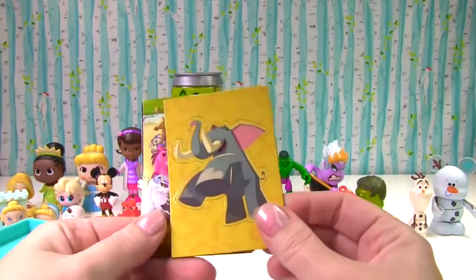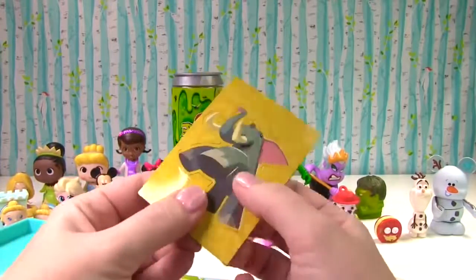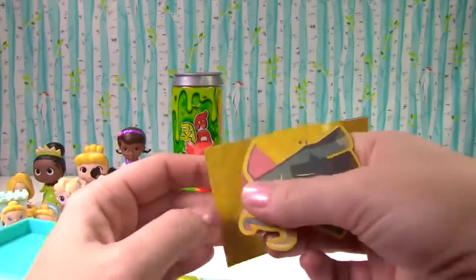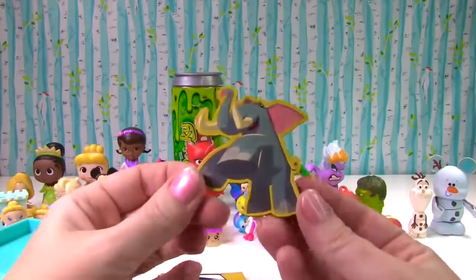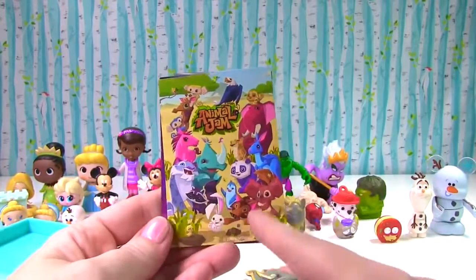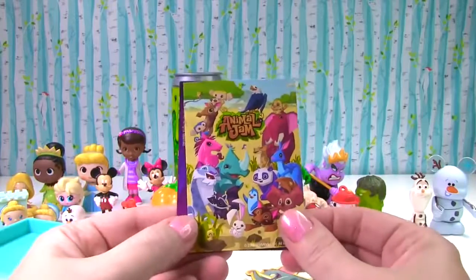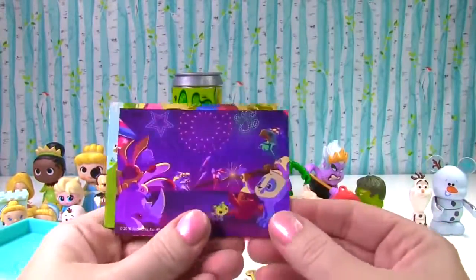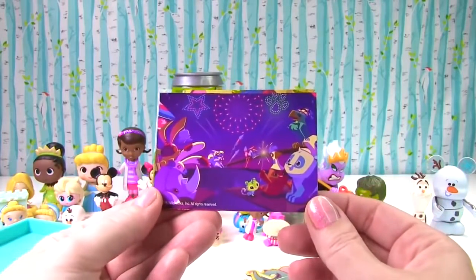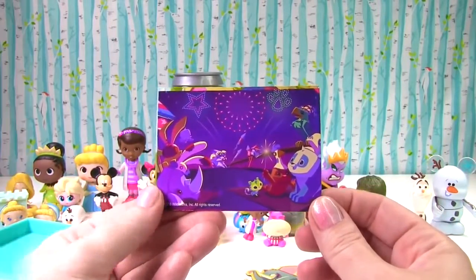Whoa, look at these magnets. We have this elephant that I'm gonna just pop out. It's a die cut one, so it means you can pop it right out of here. Whoa, so super cool. And this one says Animal Jam and it has a lot of animals on it. That is super cute. Whoa, look at this one. They're watching fireworks. That is really awesome.